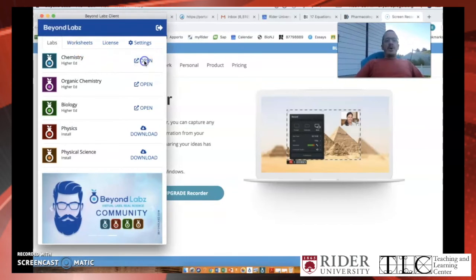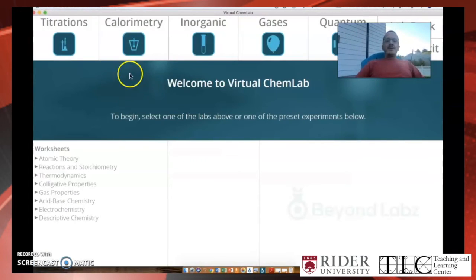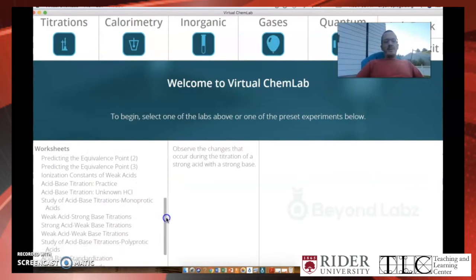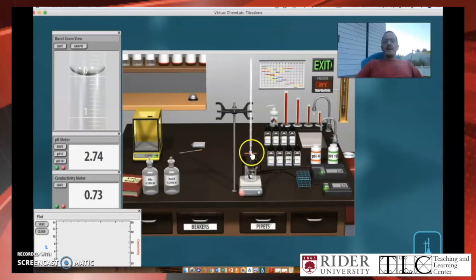I'm just going to open the chemistry one, and the biology and the physics are probably going to be different. But the idea is that there are several rooms here that they've built. There's titrations, calorimetry, a gases lab, quantum stuff, etc. And within those labs, there's multiple things that you can do. So I'm going to look at the titration lab, because that's something that we're doing this week. Say I want to do a titration of a weak acid with a strong base. I can click on this, and I go into this virtual reality lab.